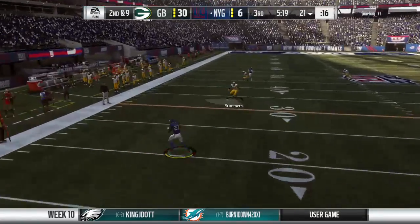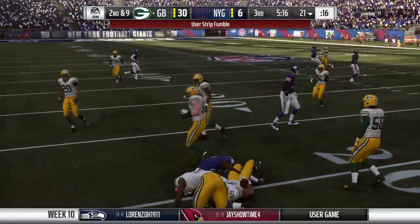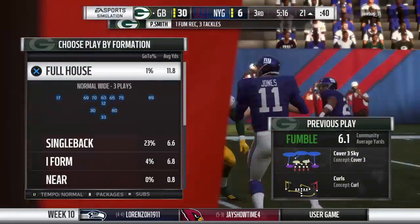Jones looking to throw on 2nd down. He's just going to dump this one off to his fullback out of the backfield. And this is going to be Packer football.